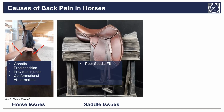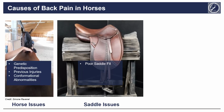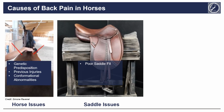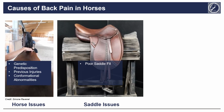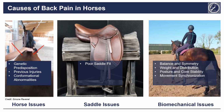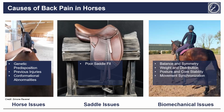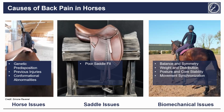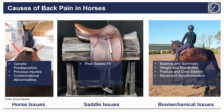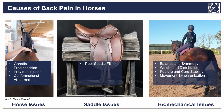Next, the saddle. So poor saddle fit was covered actually in the previous webinar, but it can obviously have a massive impact on your horse's comfort as well. And then finally, the rider and the biomechanics. So these are the four main areas that I'm going to be covering tonight as far as the primary rider issues are concerned. And then there's also secondary, to do with the training and the equipment that's involved.